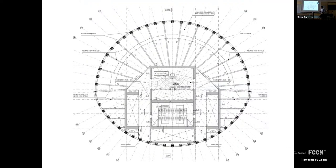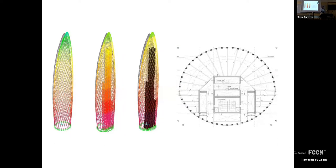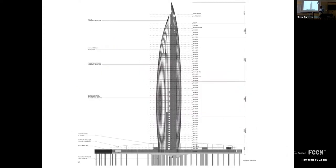The structural solution was a classical configuration of tube in tube structure with the inner core inside. It was decided to be in concrete, also for fire protection. And then the exterior tube, where the attempt concentrated on how to configure this structural exterior tube. We made several configurations, also including diagrid systems that proved to be structurally very efficient. But at the end, a classical rigid frame configuration was chosen, in particular because of the client's insistence on maintaining the verticality of the image of the tower, avoiding any diagonal elements within the surface of the facade.